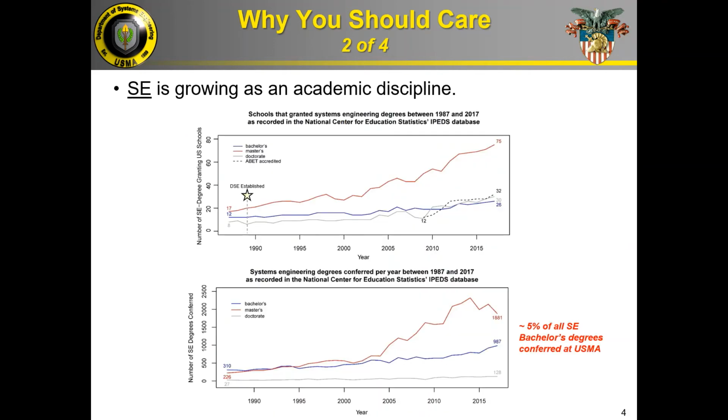Next, consider the plots on this slide, which highlight that systems engineering is a growing field. In the top panel, you will note that the number of SE degree granting schools in the United States has been on the rise since 1987. Established in 1989, USMA's Department of Systems Engineering was at the forefront of this growth at the undergraduate level. We are proud of this heritage, and the need for professional systems engineers is highlighted by the significant increase in master's programs over the past 10 years.